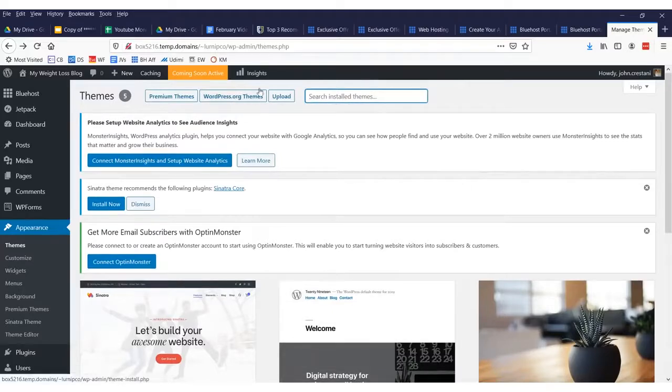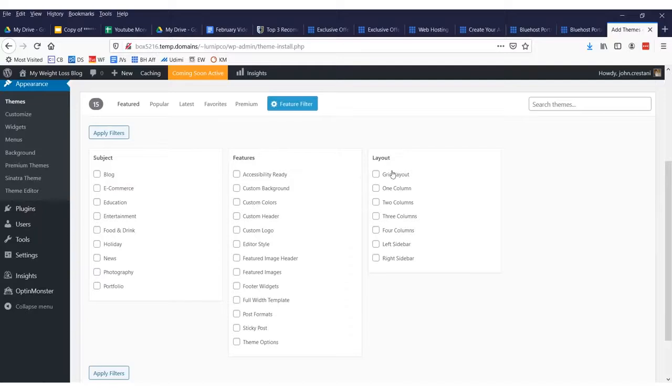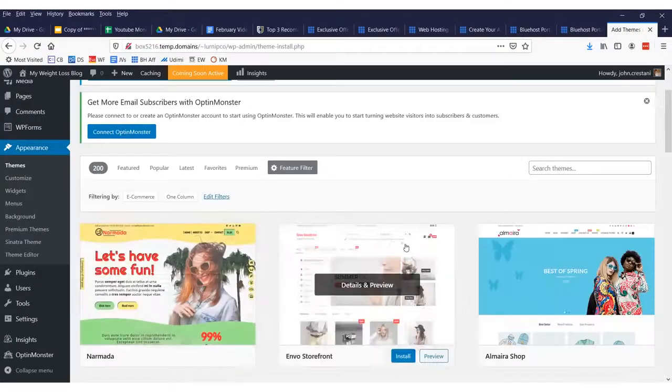Now there's over 10,000 themes here, and in order to find more themes than the ones that are preloaded, you can just click this button right here which says wordpress.org themes. This is where most of the free themes are. You can type in feature filter, and you could say, okay, I want it to just be one column, and I want it to be a blog, or maybe you want it for e-commerce. Then you can just say apply filters. Here you go, here's some fun.